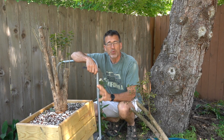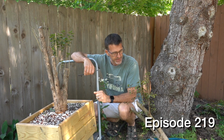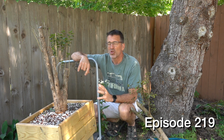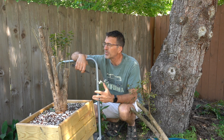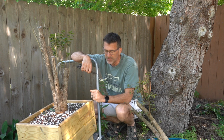So on one of my most recent episodes where I did some updating, I showed the lilac trees, and we've got some browning of the leaves. They're looking like they got some kind of fungus issue going on. I'm not sure why. This was the clump style I repotted this spring.